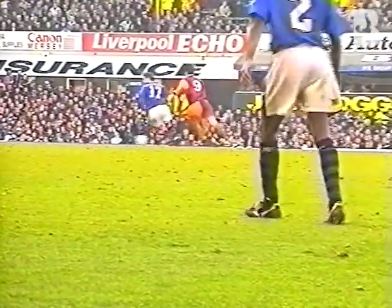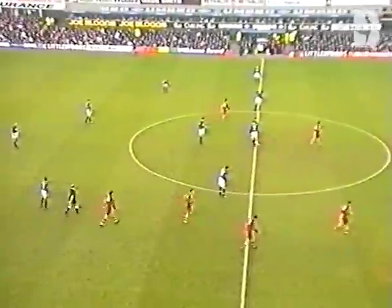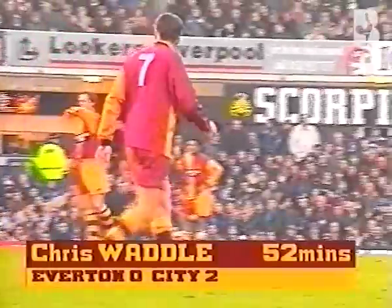Kanchelskis forced all the way back. Waddle. Oh, brilliant. That's going to be, well, if you're looking for a goal of the season, Chrissy Waddle, Southall off his line. What a strike by Chrissy Waddle, the magician at his best. We've run well out there.